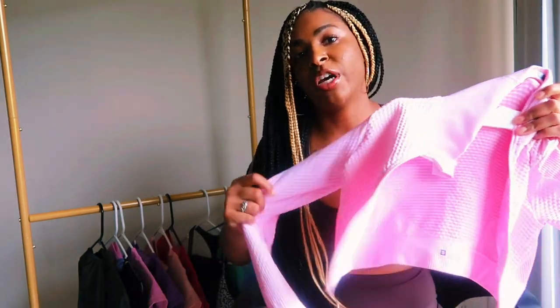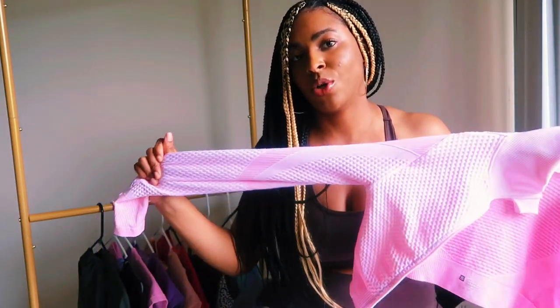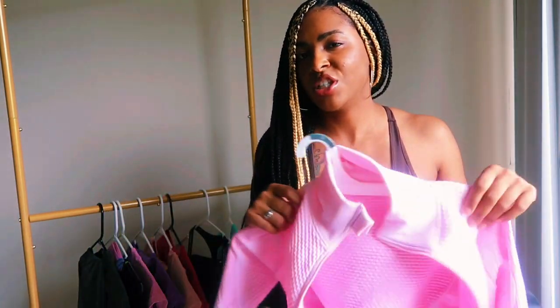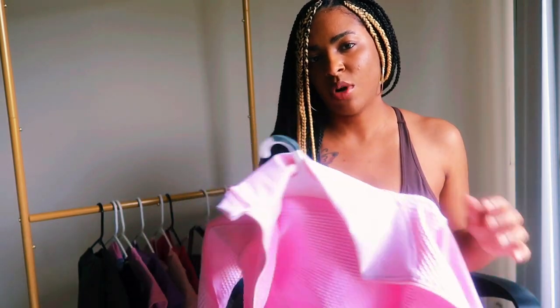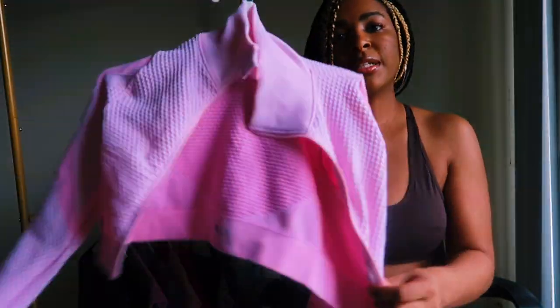It is high stretch, so that's why I feel like it will be okay after a while. It just needs to be worn in. Wash them, but don't dry them. Just let them air dry. You can wash them in a washing machine. So that's this one.